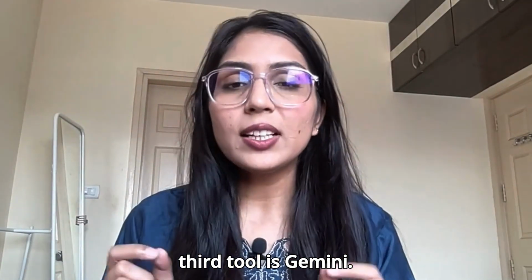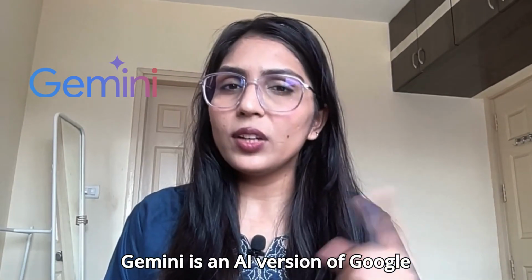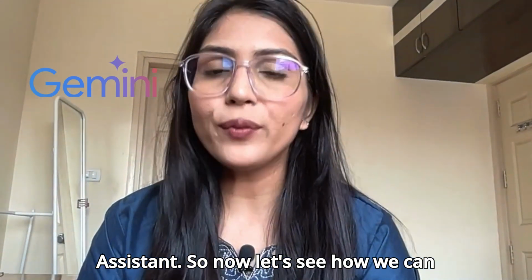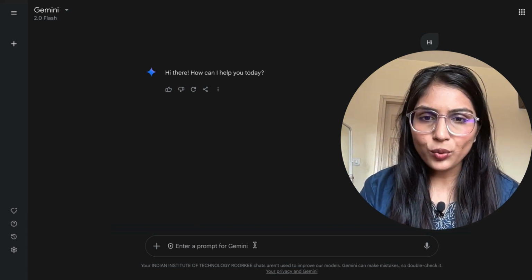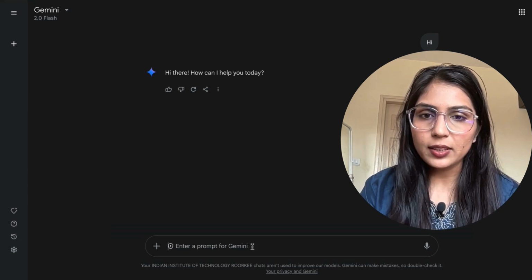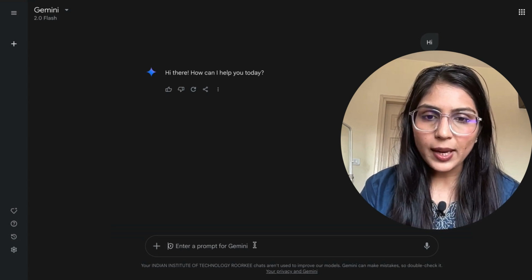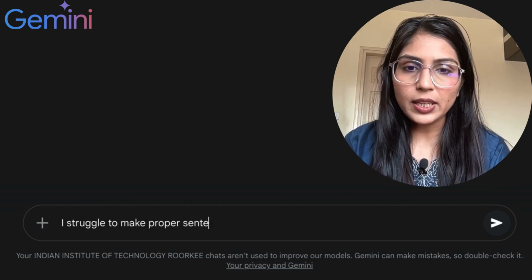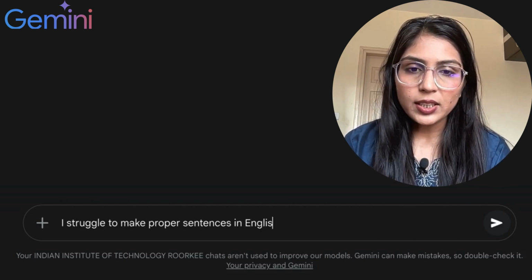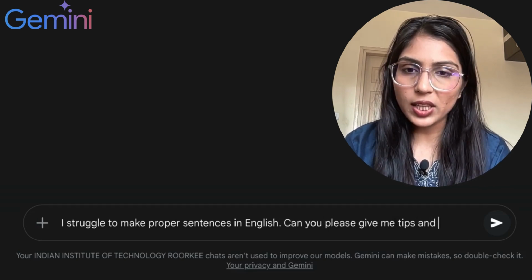Now the third tool is Gemini. Gemini is an AI version of Google Assistant. So now let's see how we can use Gemini to learn English. On the screen you can see the window of Gemini. It is showing enter a prompt for Gemini. So you can write your query or prompt here, whatever doubts you have. This time I will ask, I struggle to make proper sentences in English. Can you please give me tips and practice exercises?